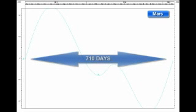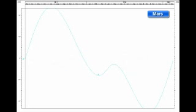Next we have Mars. Mars takes 700 days to complete one cycle. It does go out of bounds. EZ.